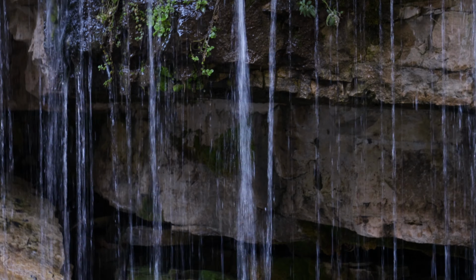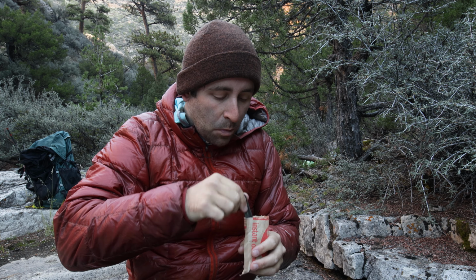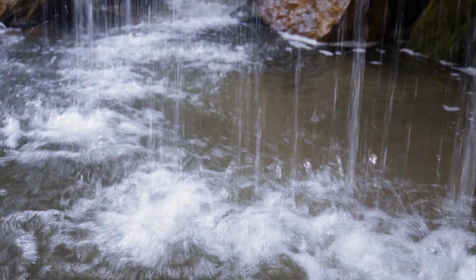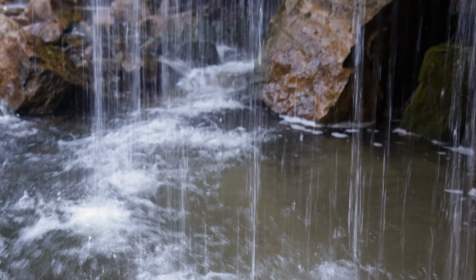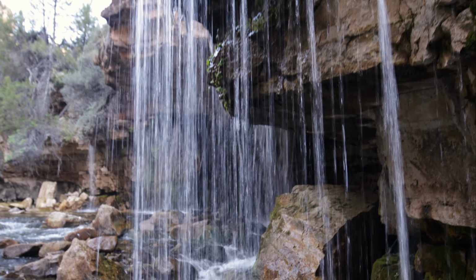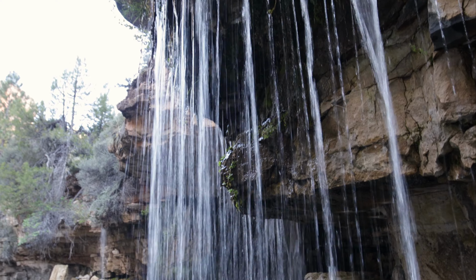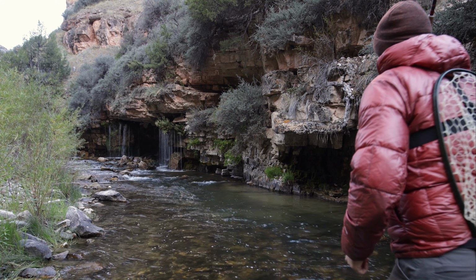All right, we're on a mission. Had my coffee, my breakfast, warmed up a little bit in camp, and it's time to finally make some casts down to these beautiful waterfalls. It would be so cool to catch a fish in that location. So let's get down there real quick, and we'll work these pools, see if we can find some fish under these stunning spring waterfalls.